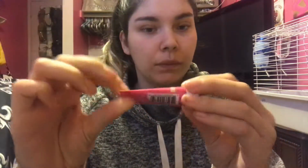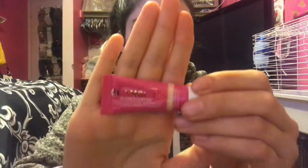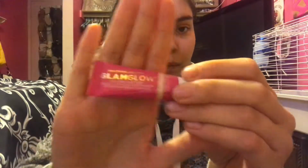So first up is this Nude Glow Mega Illuminating Moisturizer. Oh, interesting. It's Glam Glow. I don't know if you can see that. It's pretty shiny. And I guess it's just a nude glow for your face. So that should be very interesting. It smells pretty good too. I don't know why I smell everything, but I do.